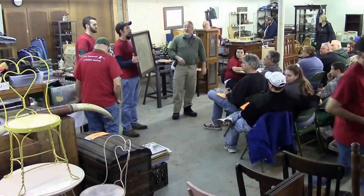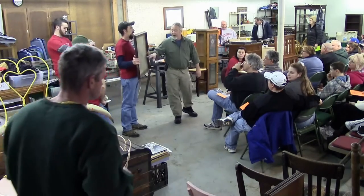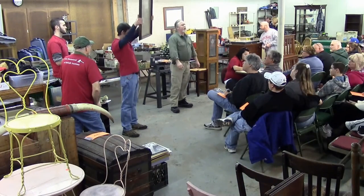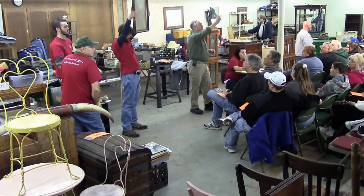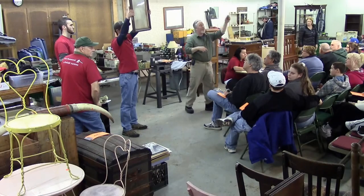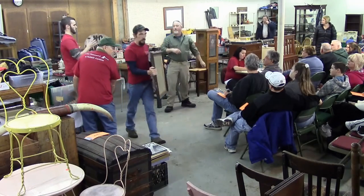Lot number one, is this framed? It's letter A. This map here, I'll start that up at a dollar. Get things going. Dollar in the back, 2.5, 5, 7.5, bid 10, 12.5. So $10 in the back.